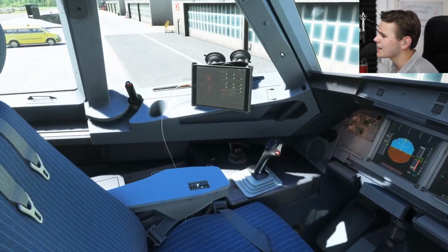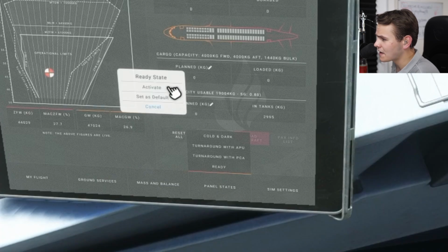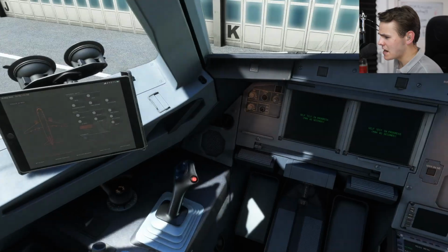Now let's maybe go ahead and go to panel states right here, and we can just have the plane be ready here. Activate that. It's, by the way, a very nice iPad. And all right, here we go. The A320 is turned on just like it should be, looking good.